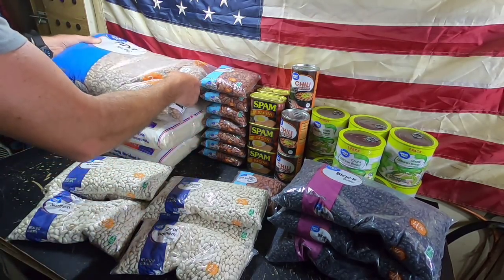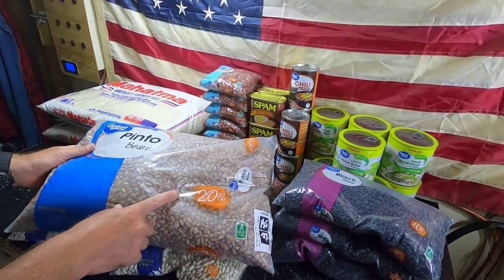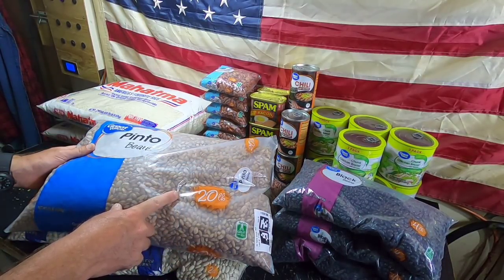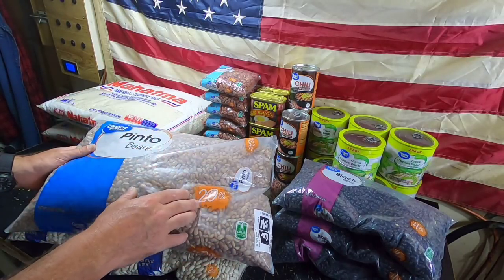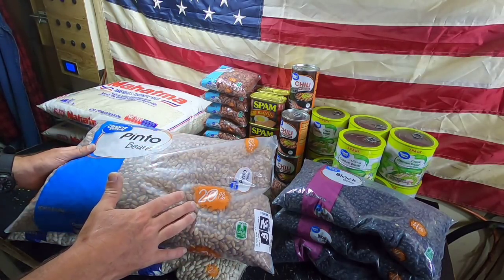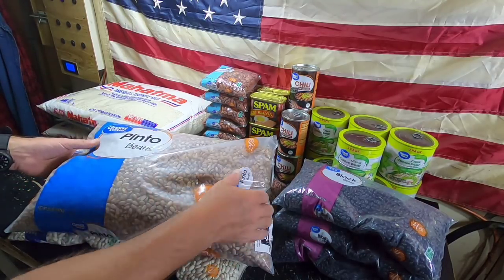This is something I've never seen at our store. I usually get the 8 pound bags. This is the pinto beans, 20 pound bags. Now, we store a lot of dry beans, guys. We do. We also store a lot of rice, but the 20 pound bags were like $14, $15. Not a bad buy for 20 pounds. So we went ahead and got it.